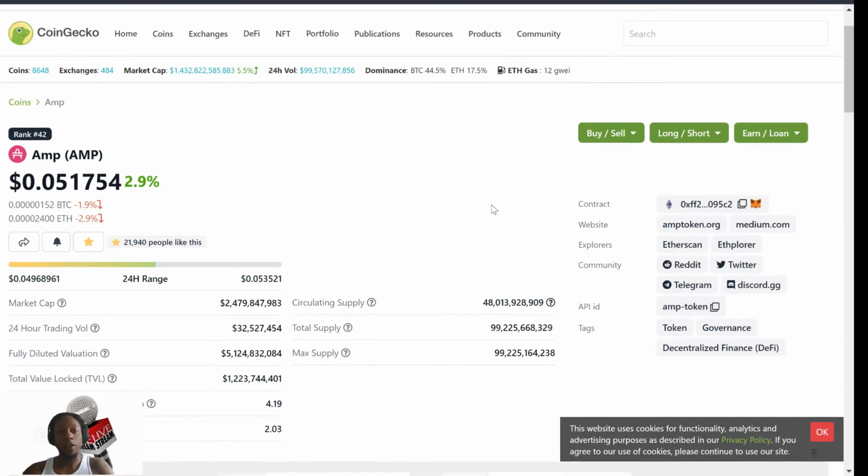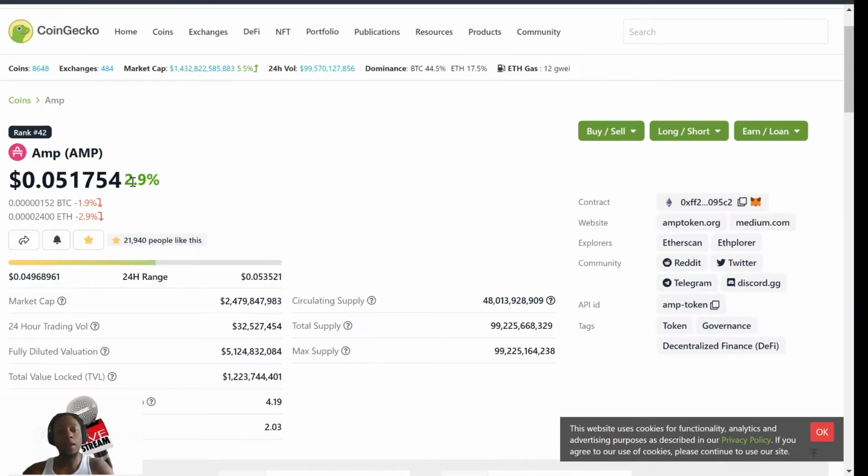So looking at CoinGecko.com, we can see that AMP is currently up 2.9%. And we've been floating in between this 0.049 to 0.053 range over the last 24 hours. Now, there is a little bit more AMP available to purchase from the open market, but we have been growing in terms of our market cap. We've actually gone from the number 45 spot all the way to the number 42 spot in terms of our rank on the cryptocurrency market cap.